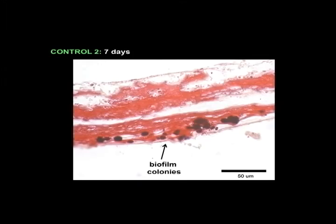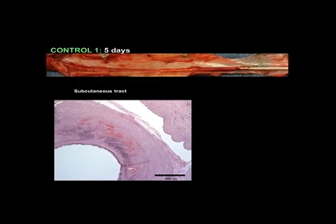And again, a closer picture of the biofilm colonies. Now, we've seen biofilm in the lining of vessel walls, lining valves, and within a fibrin sheath. Here is the control 1 catheter. This sheep was taken out of the study at 5 days as clinically septic.